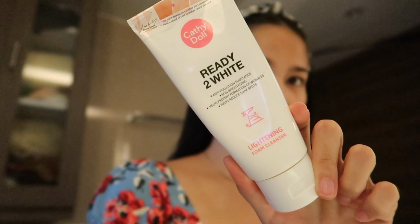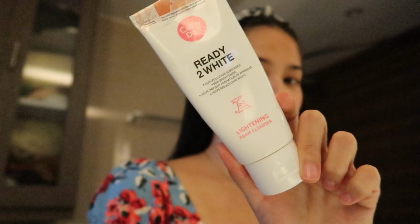Well, first of all, in getting ready, so pagkatapos nga ng aking pag-shower, I would let my hair air dry. So next thing I'm gonna show you is how I do my face, my skincare. Normally though, pag naliligo, syempre, dun ako nag-wash ng face. Pero since I am doing this special video for you guys, I am gonna do it now, after showering, para makita nyo. Time to wash my face with the Ready to White Lightening Foam Cleanser.